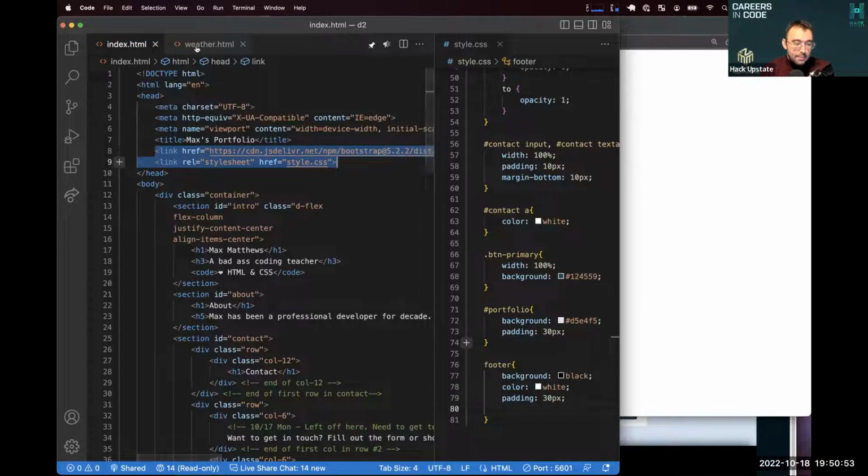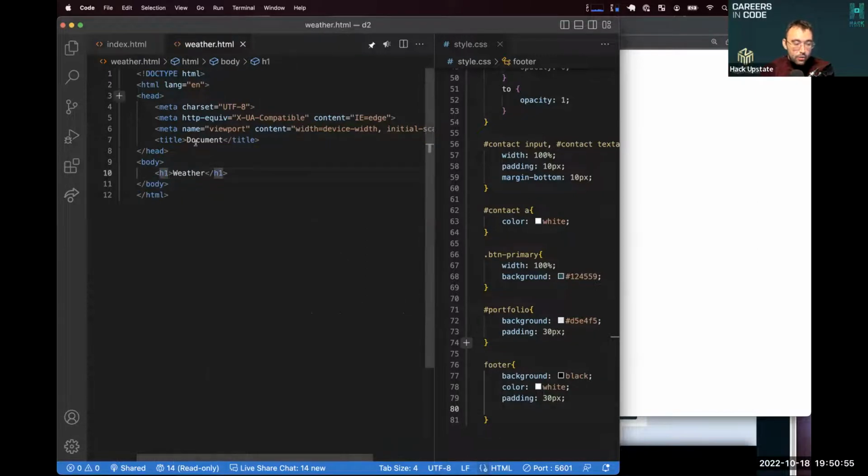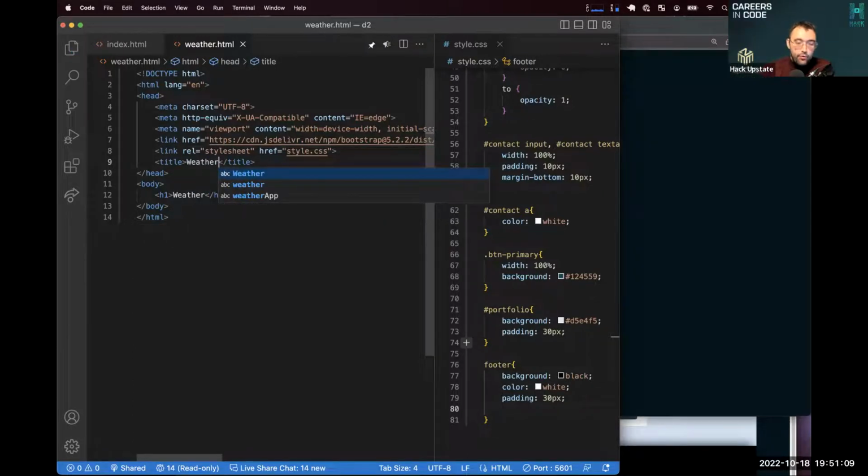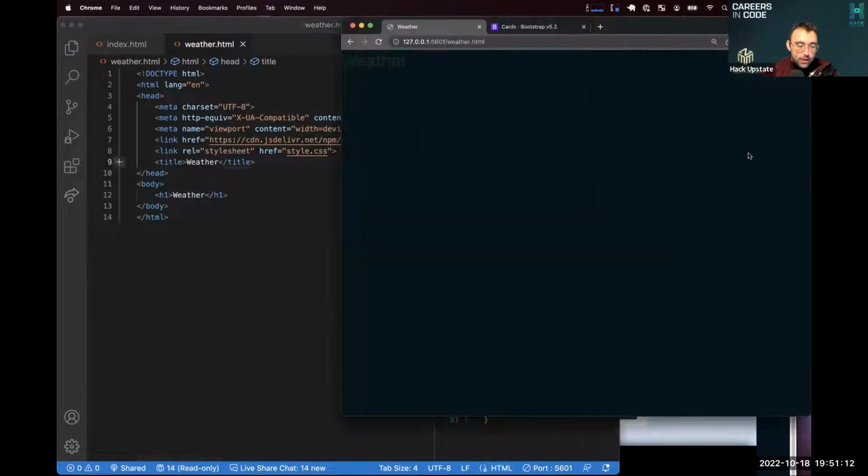So I'm gonna go ahead and copy those two tags. I'm gonna go back to my weather and above my title tag, I'm gonna paste in those two links. I am then going to change my document title to weather while I'm at it before I forget. And when I switch back over here, now we've got this dark background. The weather H1 is kind of hard to see, but we're making progress. We got our Bootstrap working and we've got some of our styling from the first page showing up on our second page.